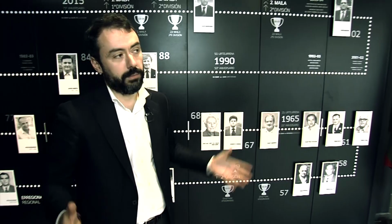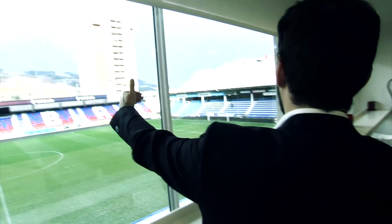At the moment, we're in the best sporting situation in our history, the best economic structure, and in terms of the infrastructures, we have also begun remodeling Ipurúa, which is a stadium with great personality and history. But this box, for example, is totally new. It was done up just a few months ago.